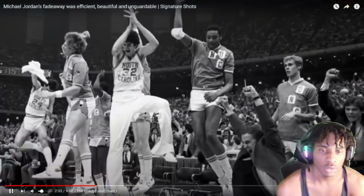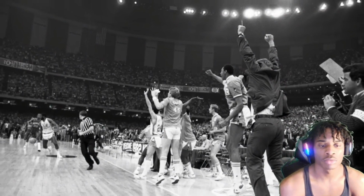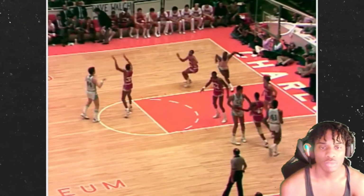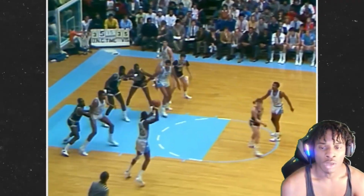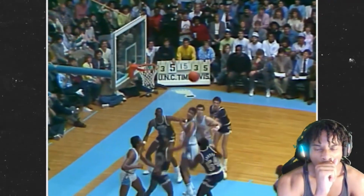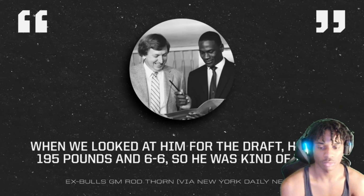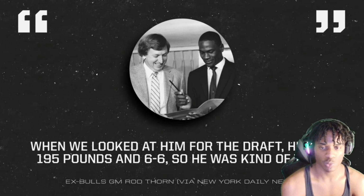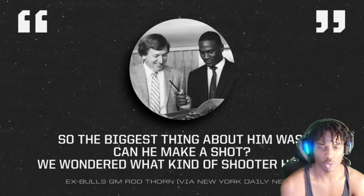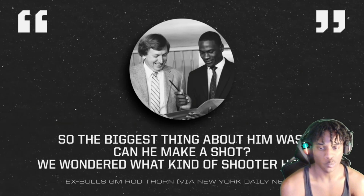1982 NCAA championship with a fearless late-game jumper at age 19. Coming out of college in 1984, the word on MJ was that he was a fantastic athlete with a thin frame and a questionable jumper. Rod Thorne, then the GM of the Bulls, recalled, "When we looked at him for the draft, he was 195 pounds and 6'6", so he was kind of thin. So the biggest thing about him was, can he make a shot? We wondered what kind of shooter he'd be."